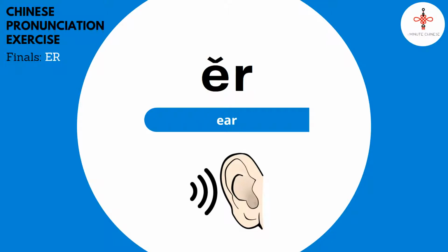Let's combine the final er and the third tone together. Third tone is the lowest pitch in your voice range. Let's try. Repeat after me. Er is year in Chinese.